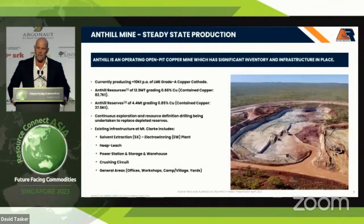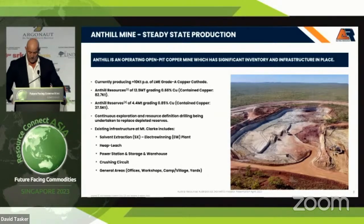Ant Hill, as a snapshot based on today's copper prices, is over $500 million in revenue over the next 4 years. And we put out in March our C1 cost. We're currently sitting around $2.76 per pound.